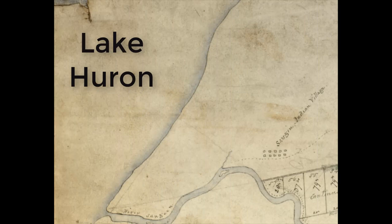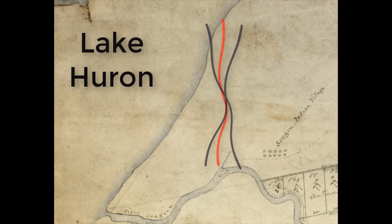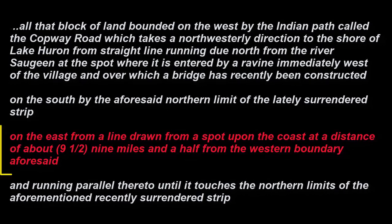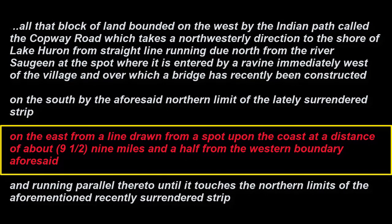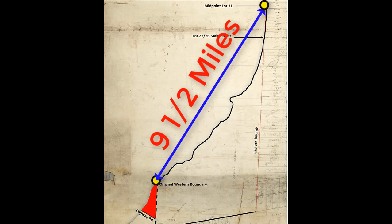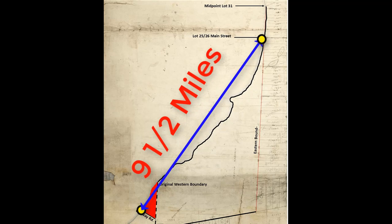The Saugeen Band of 1855 complained the western boundary was positioned incorrectly. Indian Affairs agreed, and the western boundary was relocated. As a result, the western boundary was no longer bound to Lake Huron from a due north straight line. It was bound to Lake Huron at Copway Road. By definition of the treaty terms, this affected the 9.5-mile shoreline boundary starting point. As a result, the 9.5-mile shoreline boundary no longer starts here and ends at midpoint lot 31. It starts at Copway Road and ends at lot 2526 Main Street.